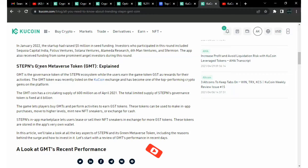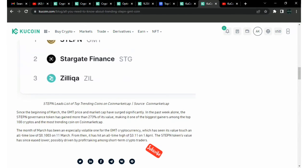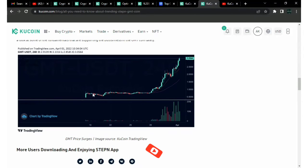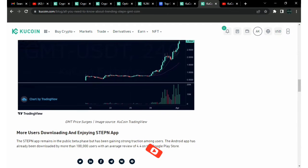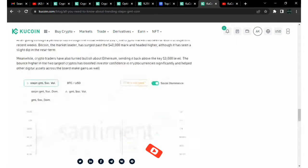So you can see the founders and you can see the launch date. It raised about $5 million. You can see the history of the project, and you can see the ATH it hit. So when it did launch, you can see how the price skyrocketed. It went from $0.5 to about $3. So if you had invested, that's about 6x of your investment. So if you're an early investor, you are able to take advantage of this opportunity.